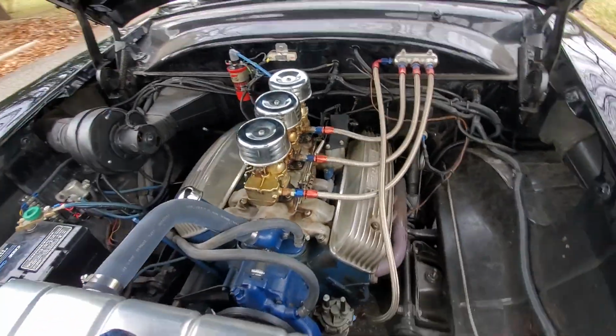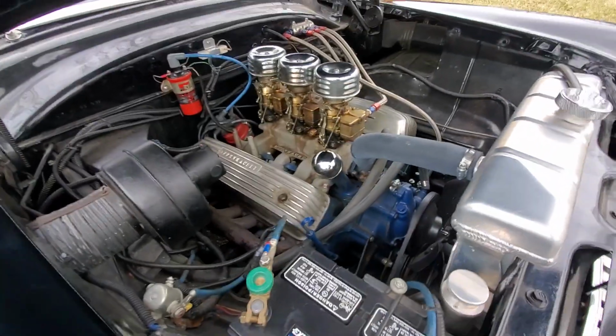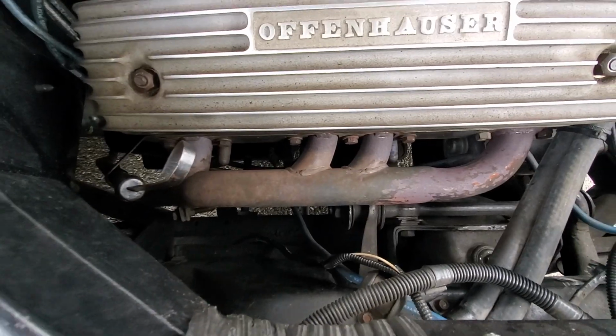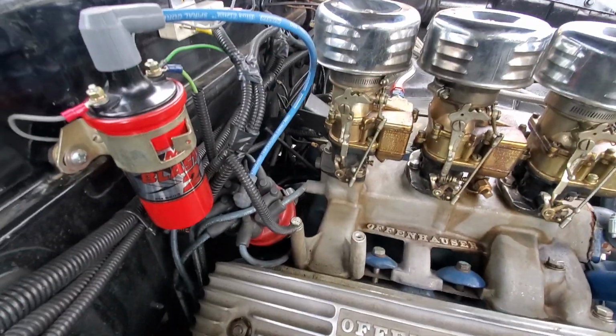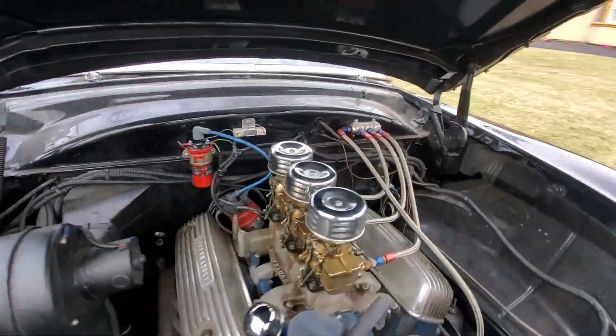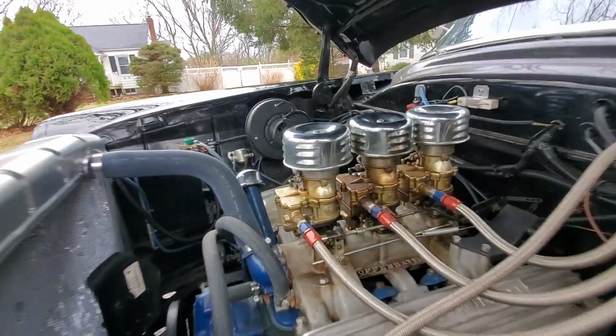And it's got electronic ignition. I put in 12 volt. Even the Offenhauser headers. And it's got the 97 carbs. Oh, okay. Yeah, those are so hard to find, man. This whole setup.